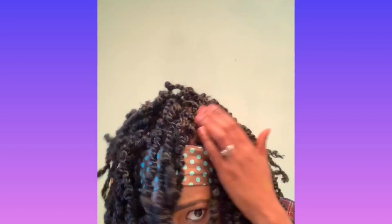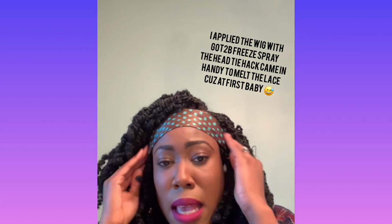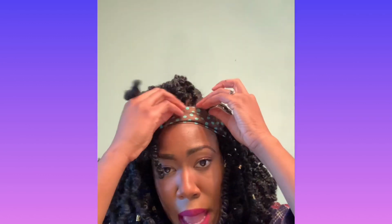So I'm having some technical difficulties with the lace. It's not melting in my skin. So we're gonna have to get creative. So I got this thing on right now. I think I'm gonna make this a little thinner, but I will be back. I promise. We're gonna figure this out.